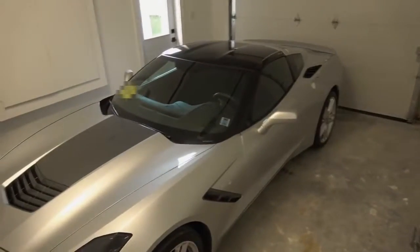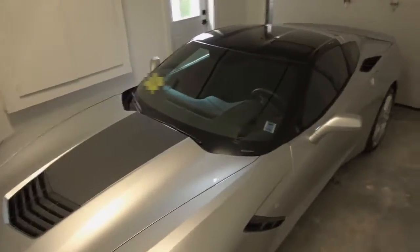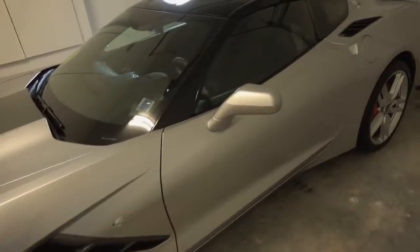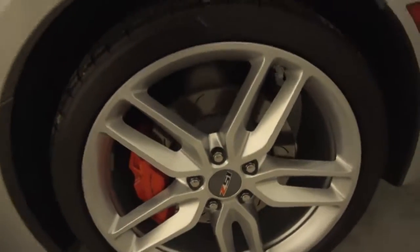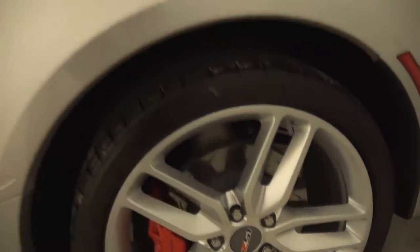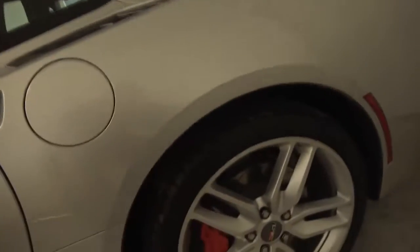I call her Rachel Demita. 2017 Corvette Stingray. The top comes off. It's not a convertible, but we can take it off. Got these nice tires to stay flat. Apparently, if your tire gets flat, you can keep on driving. That's some good shit.